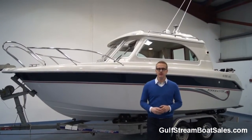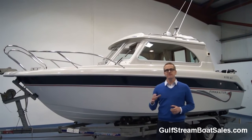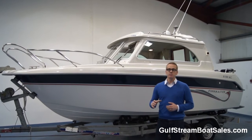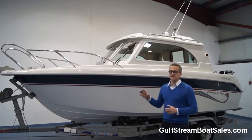From Gulfstream Boat Sales. Today we're having a look around a Finnmaster 6100 MC. This is a 2008 boat, but it's been fitted this year with a brand new Yamaha 100 horsepower outboard. So it's a 2015 outboard, and it has the balance of its factory 5-year warranty remaining. The whole package is in fantastic condition.